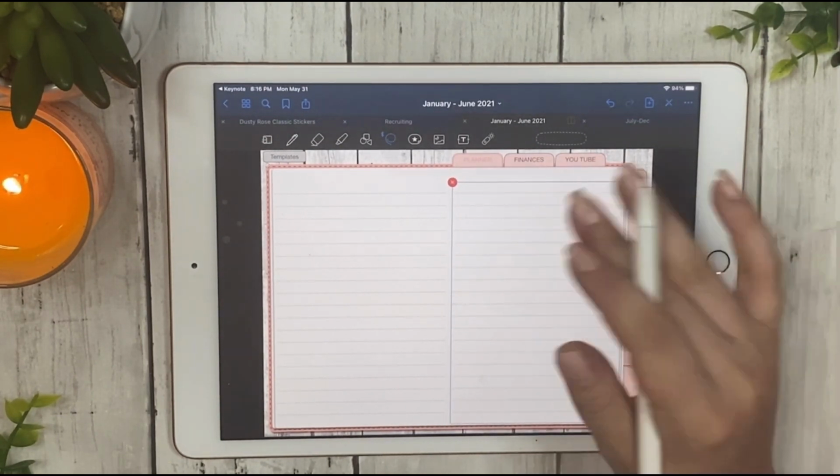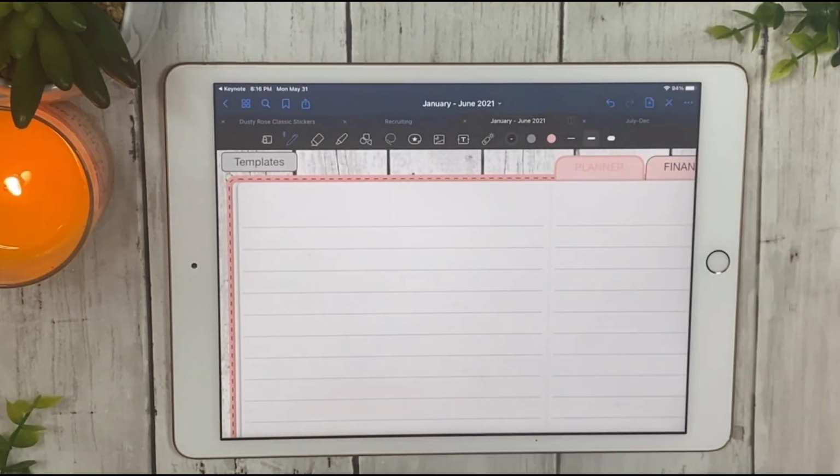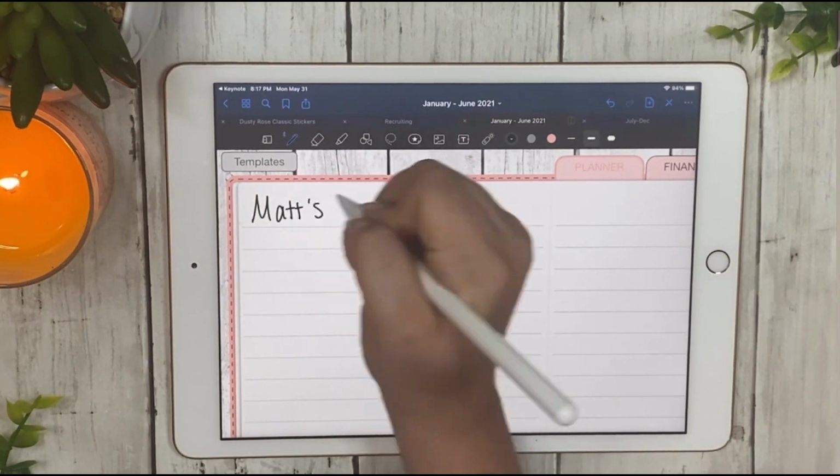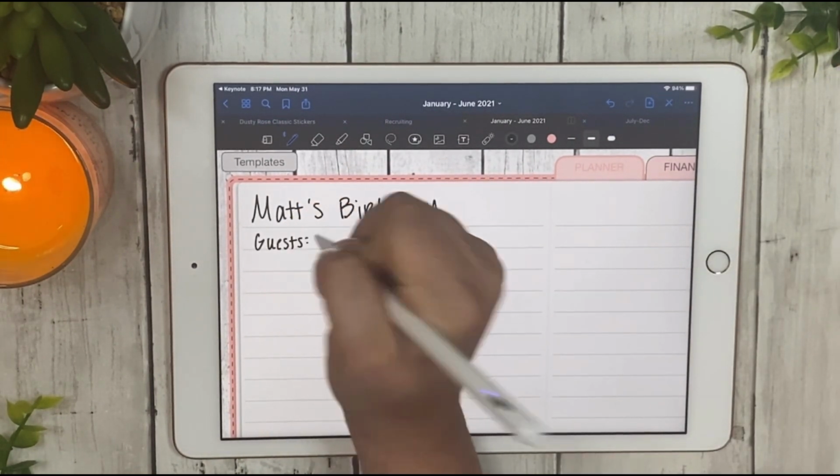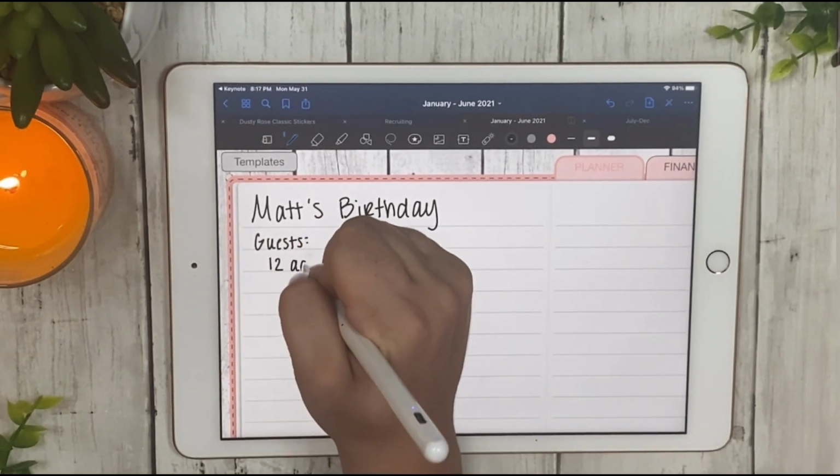So what I'm doing here is I'm adding a page in my planner to include a planning space for Matthew's birthday, which is coming up on, it's technically June 4th, but we are celebrating it on Saturday, June 5th.